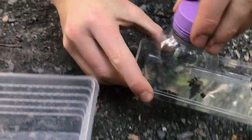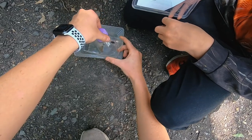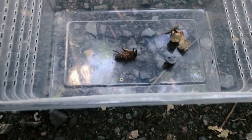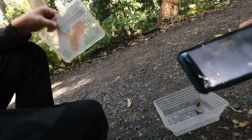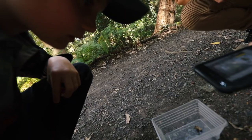Look how bright those legs are. It's incredible. He almost looks like something like a tarantula or something. Oh, he's playing dead. Whoa, look at those fangs. Those are some killer fangs, dude. All right, hang on. Whoa. Look at that. All right.